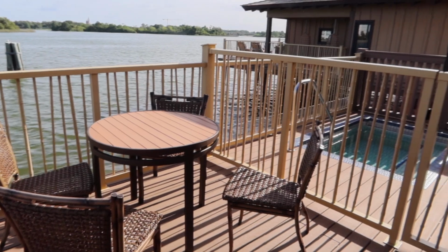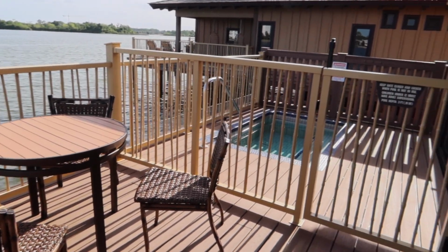Yeah, and really, we enjoyed our time here. You got the plunge pool, which is awesome. We actually would come back in the afternoon sometimes and just chill out in there and get in the little plunge pool and cool off and look at the castle and watch the boats go by.